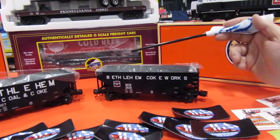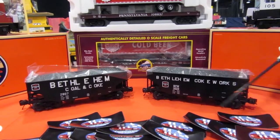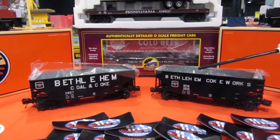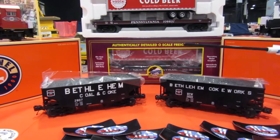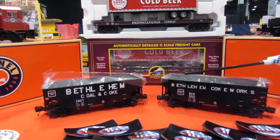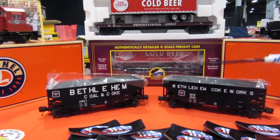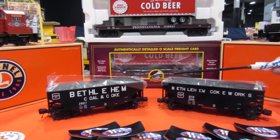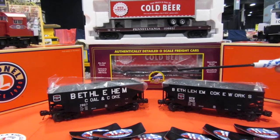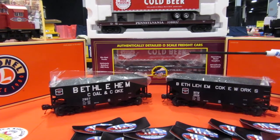And down below here we have some fish belly hoppers that are also MTH. We have two of the three in stock right now. First we have the Coal and Coke in stock, and we have the Bethlehem Coke Works. We have a third fish belly hopper coming, Pocahontas Coal. It's on back order and should be here in about a month or so. We have two road numbers of each name. 64 of each road number was made. There are limited quantities left. We did sell out a lot at our last show, and these are also available at www.metca.org, and they're also available right here at our show.